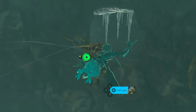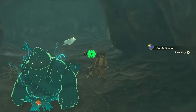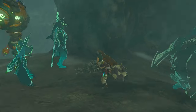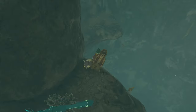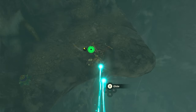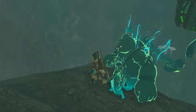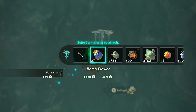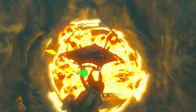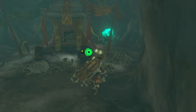What we got here? Wanna go in here? I guess we could work top to bottom. This is occupied. Alright, sorry, buddy. You can hang out in there. Work top to bottom. If we can work down incrementally, we should avoid missing anything, right? There's another opening here, which requires a bomb flower. Thank you, Bombi! And look at that, our prize.